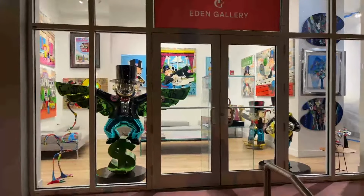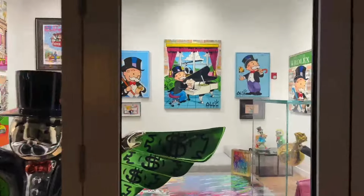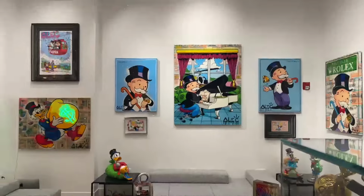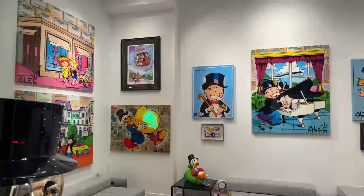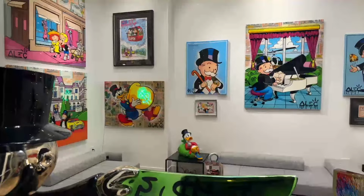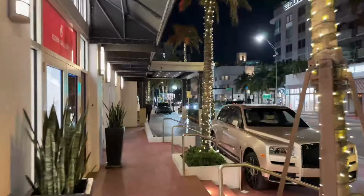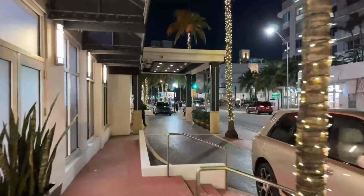This is Alec Monopoly. This is one of my favorite artists. You'll see his stuff all over Wynwood, Miami. Very, very unique. Look at that. Very cool. And it should be a pretty quiet night in South Beach. So it should be a very, very relaxing walk.